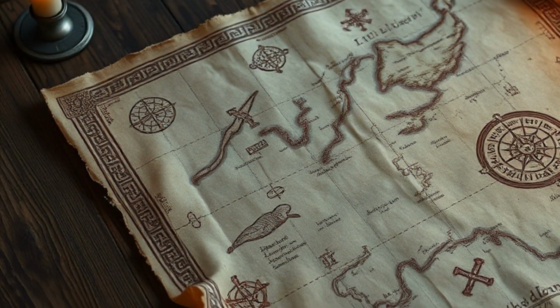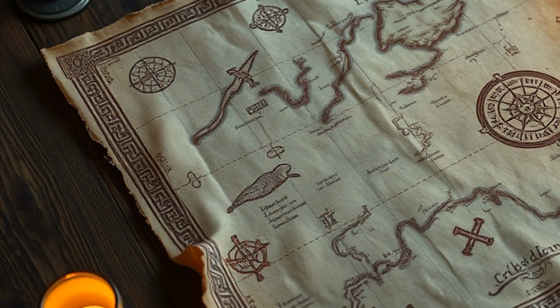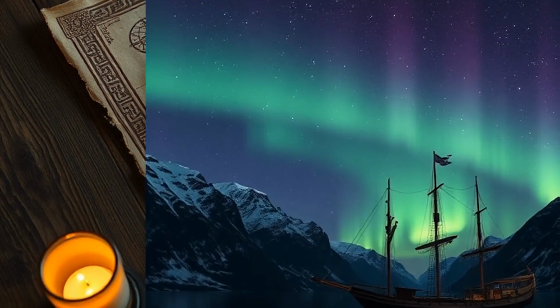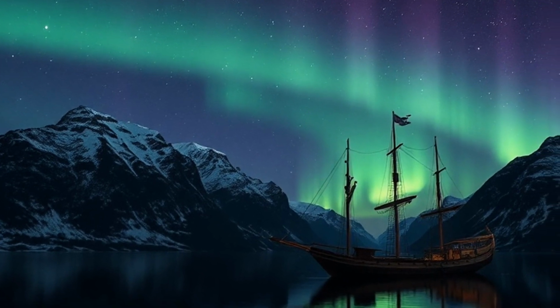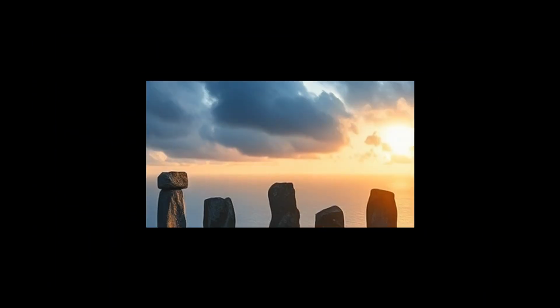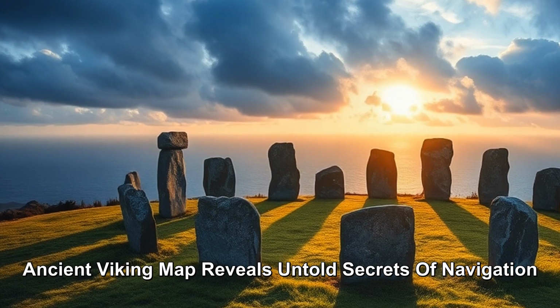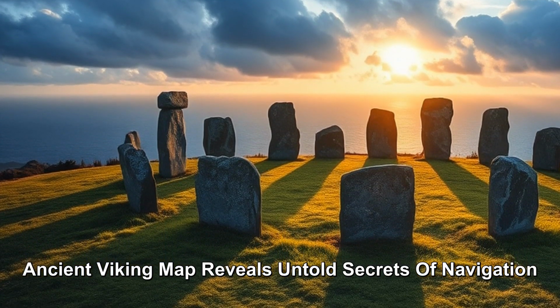The most surprising theory comes from climate historians who think the map tracks ancient weather patterns and ice movements. They've found that some symbols match perfectly with seasonal changes in Arctic waters. What makes this debate so interesting is that each theory is backed by solid evidence. The Vikings were smart enough to create a map that served multiple purposes. This map has completely changed how we view Viking exploration and their abilities.